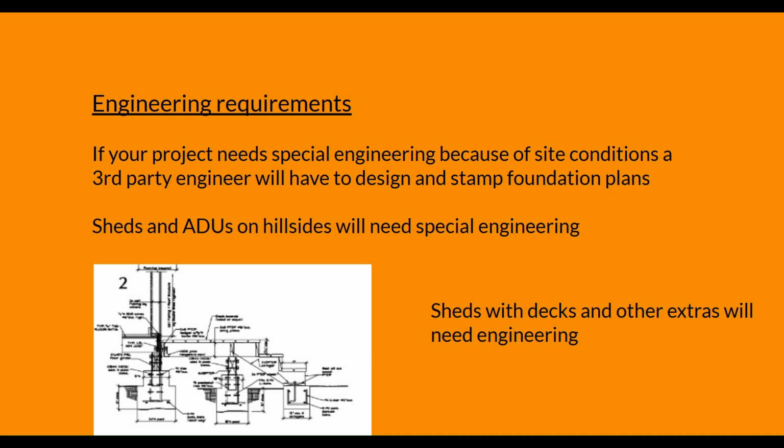Now, if you're on a hillside or you have a heritage oak or whatever, and you have to have a special foundation, right? An engineered foundation. I have one in Muir Beach right now. We're designing a pier foundation. Have these concrete piers coming up with hangers, and we got a whole design there. So, if you need that type of foundation design, you are going to need special engineering with it.